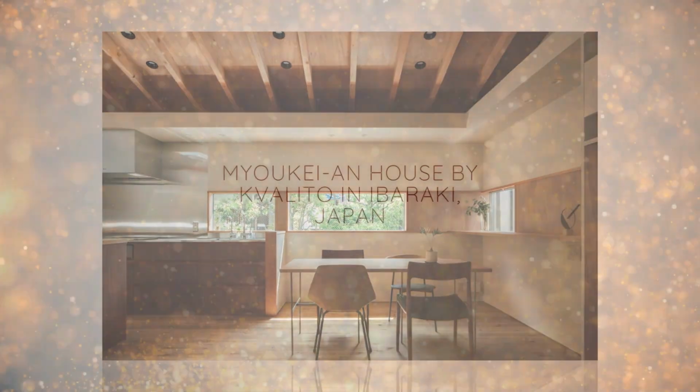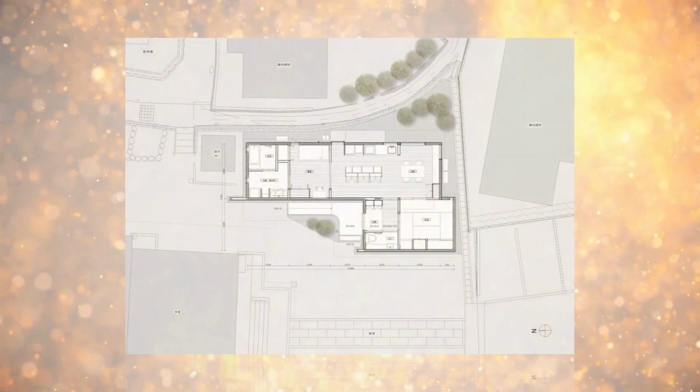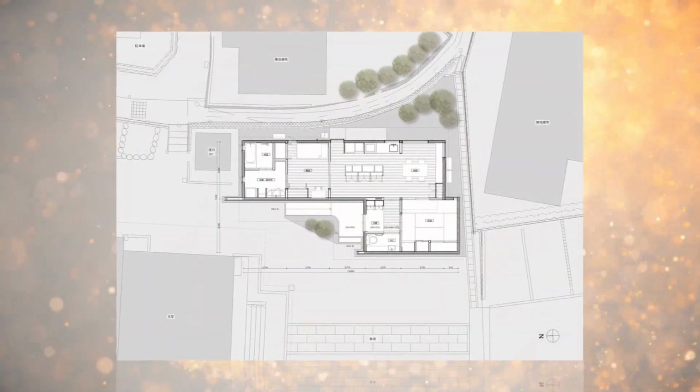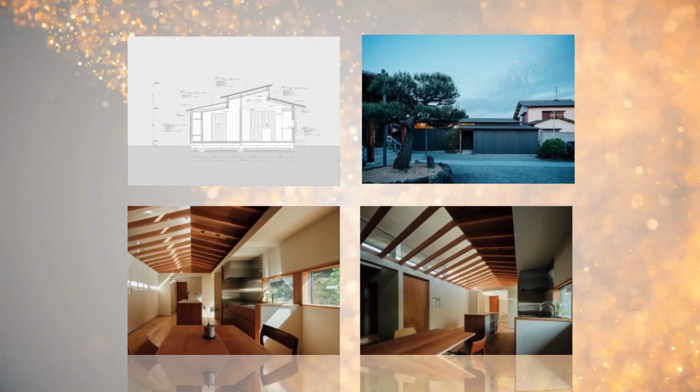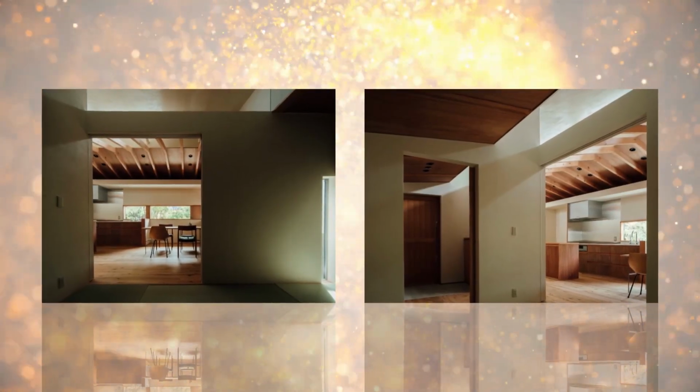To synchronize with the tiled roof of the main temple building, the exterior charred timber cladding was coated with gray-colored impregnated paint to improve durability while providing a calm, textured wall finish.